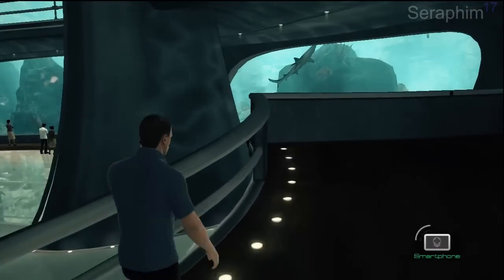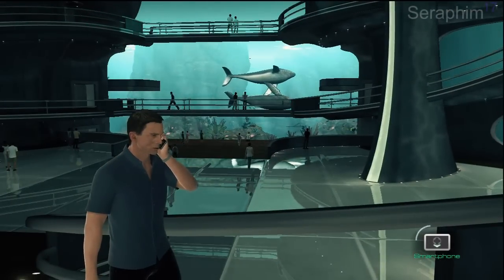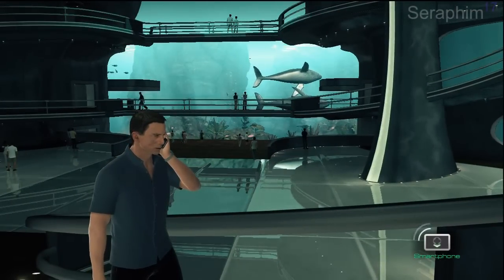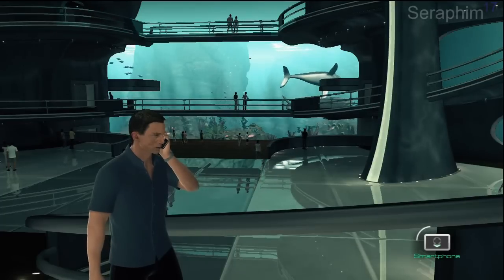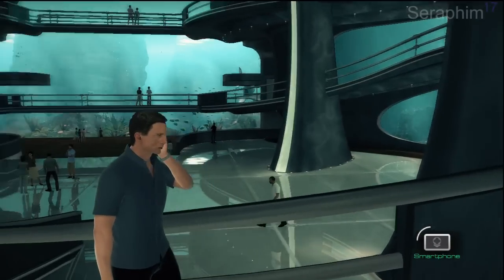And this is the Bangkok mission. At the start of this mission, you've got to do some espionage treatment to a bunch of bugs in this aquarium before you can do the meeting with this Thai guy. I don't really know what's going on, it's been a while.